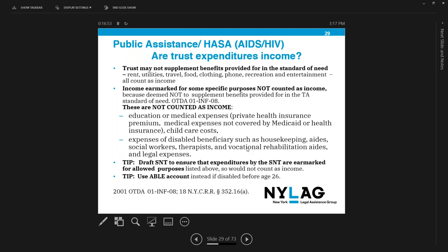So if you were using a supplemental needs trust to shelter, say, a lump sum for someone on public assistance, you'd want to make sure that it is drafted so that expenditures are limited to these types of expenses. Otherwise, it could be considered available and could count as an asset. So it's very tricky doing this for people on public assistance. Hopefully, the settlement is enough so they could go off public assistance and just use Medicaid, which is much better.